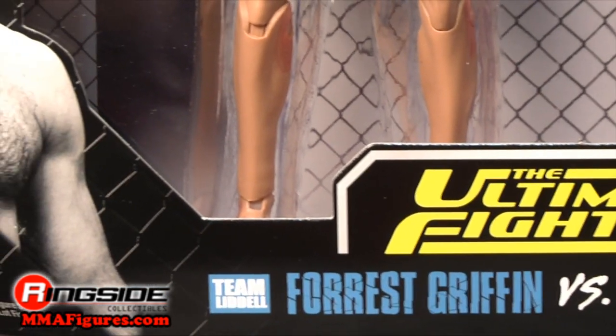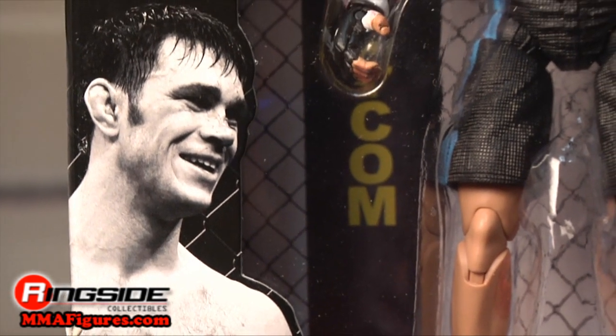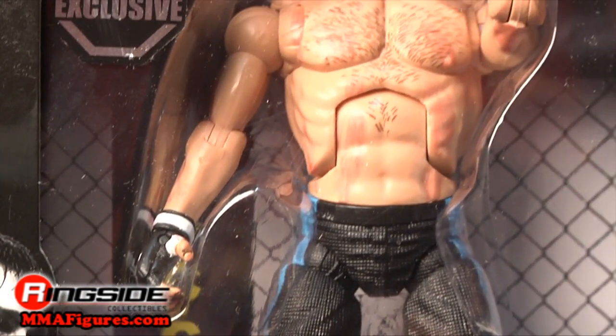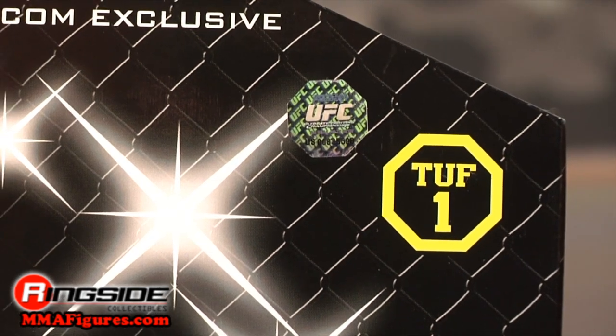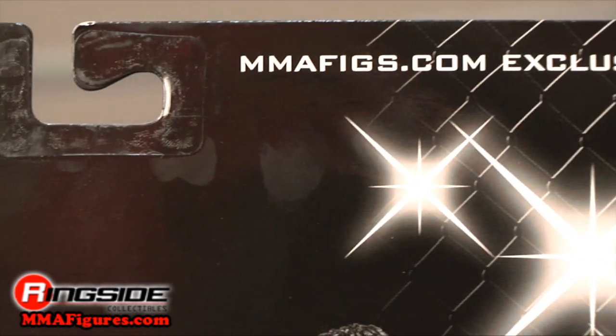Both figures are packaged in octagon-style packaging with their fight-ready pictures in the front and team designations next to their names. This set is an Ultimate Battle and an MMAfigs.com exclusive, complete with sticker and banner across the top. On the back are brief stats of both men and the date of their original fight.